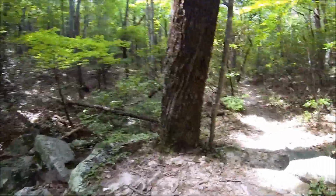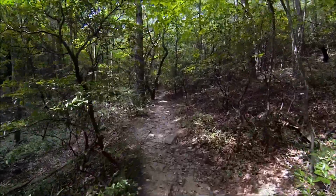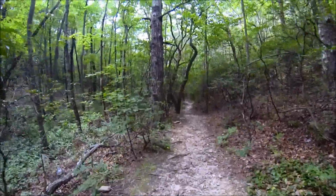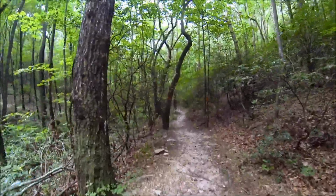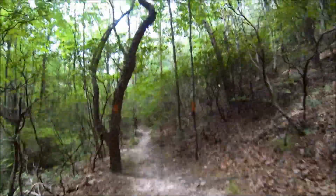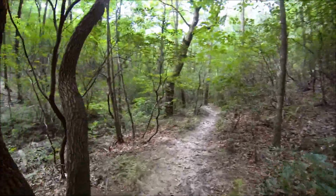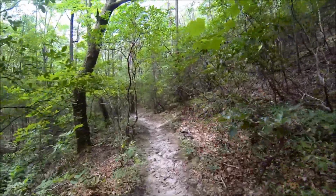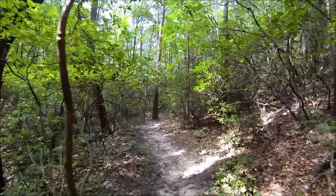My first impression of the Gahuti Trail is that it is a peaceful trail. It runs along Fort Mountain. The trail is rather rocky and plenty of roots on the trail, so you have to pay attention to foot placement.